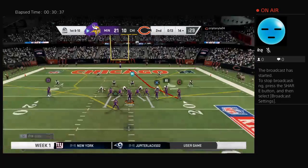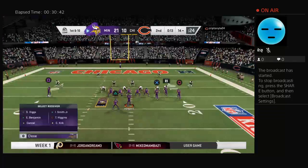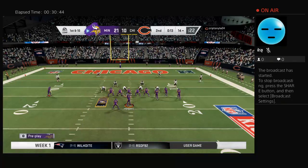On the double. 45, Mike, 45. Hey, they scared. They scared. Hey, seam 6. Seam 6.